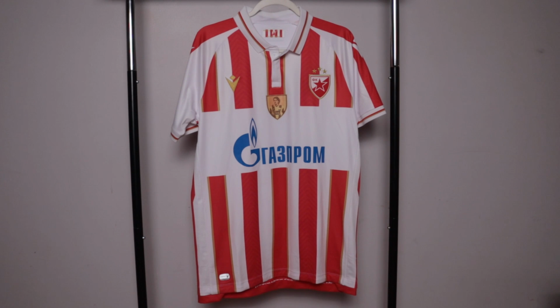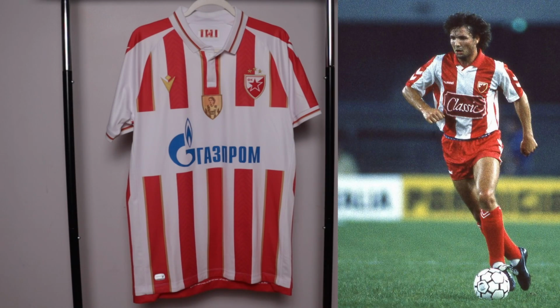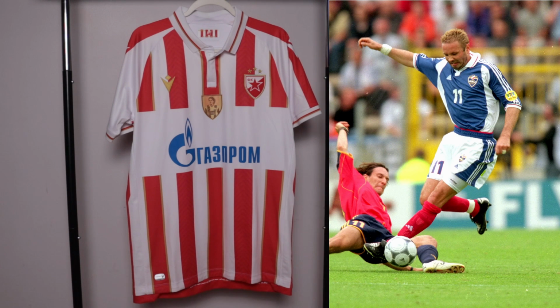Now, guys, one thing I want to mention is that on this specific jersey, they wore it for a game or two. It has a Sinisa Mihajlovic tribute patch that is heat pressed on. I bought this jersey specifically for this reason. He is my favorite player of all time, not just Red Star Belgrade player. He's my favorite soccer player of all time, and I'm very sad by his unfortunate passing as of late.